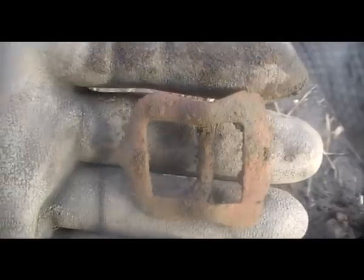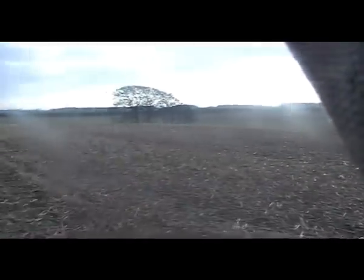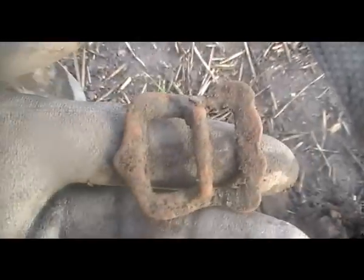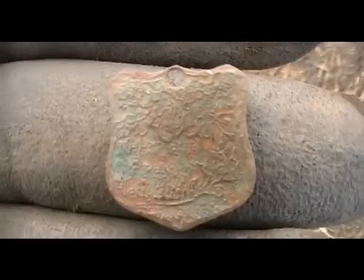Next find here. Nice little bottle. On the top of the hill. Quiet. So what else we can get. Next find here.